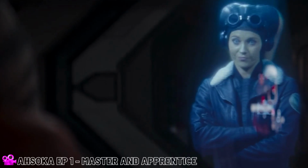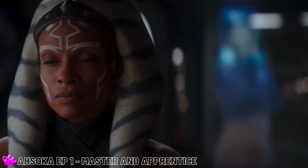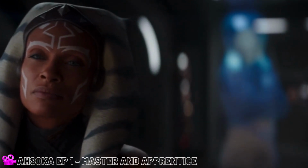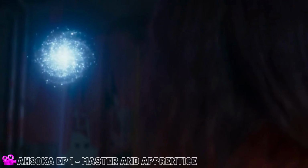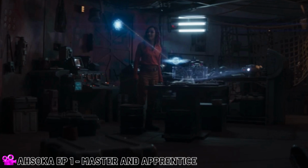Still on her ship, Ahsoka talks to Hera about Sabine's stubbornness and reminisces about leaving the Jedi Order as Anakin's Padawan decades ago. In a communication tower, Sabine manages to open a map, and it reveals a location that is presumably where Thrawn and Ezra are located.